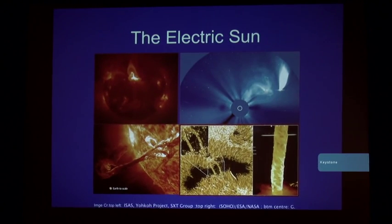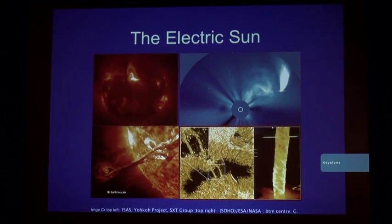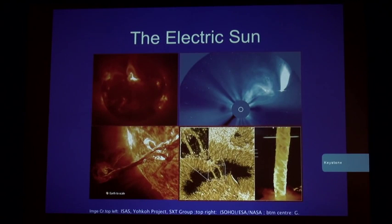So, here we go. As we've seen, the electrical nature of the Sun is not in doubt, but I would suggest that some of the recent evidence doesn't seem to fit our current model. I want to look at this anomalous evidence and speculate on possible changes to the model to account for it.